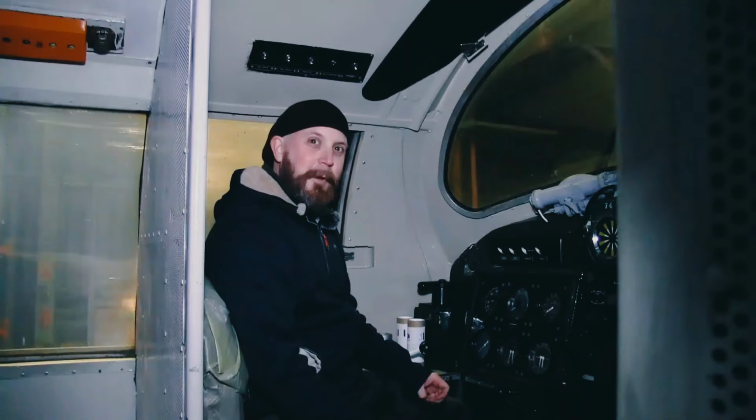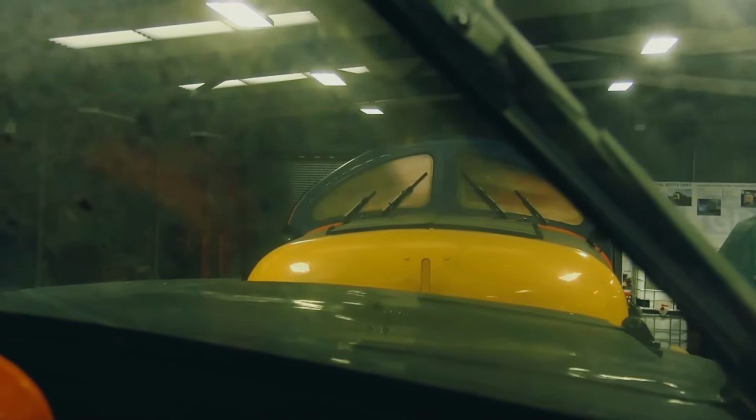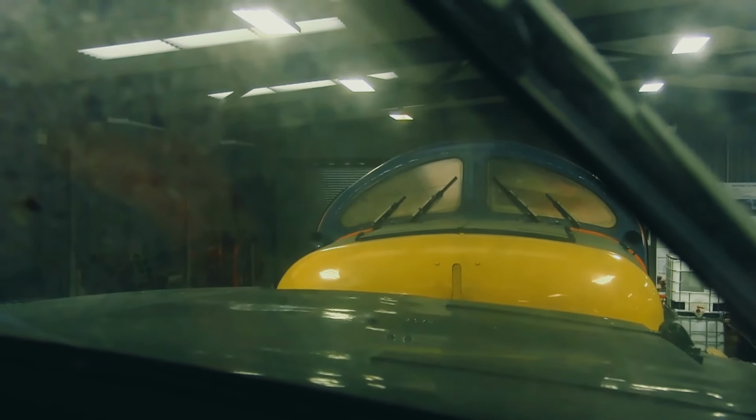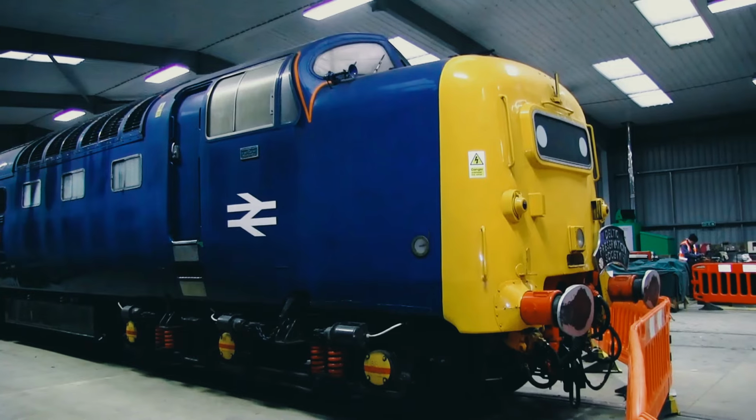Privileged, I think, is the word for this. It's just absolutely amazing to be sat in the driver's seat of such an iconic locomotive. Fantastic. What a day.